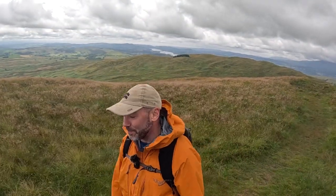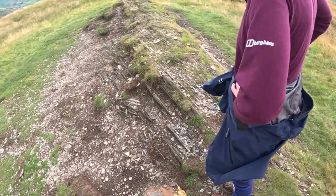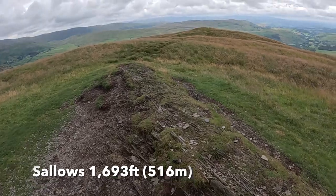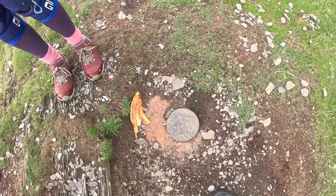I think we're getting lucky today because this is clear as a top. The clouds lifted, and I think it has on the third one as well. Now then, this is it. Our top of Sallows, and that's the Ordnance Survey point and banana.